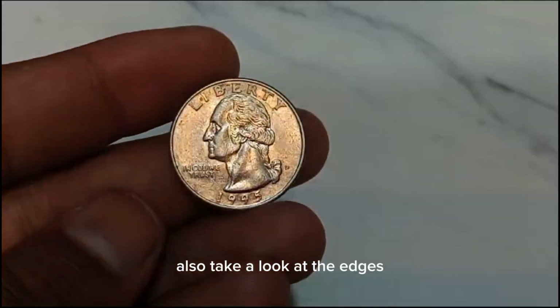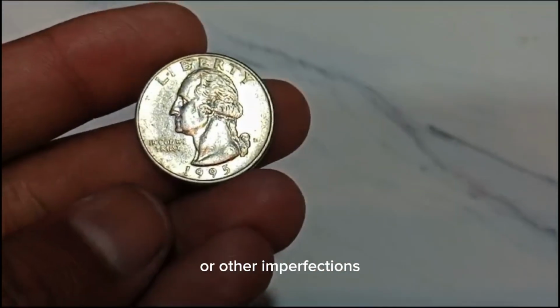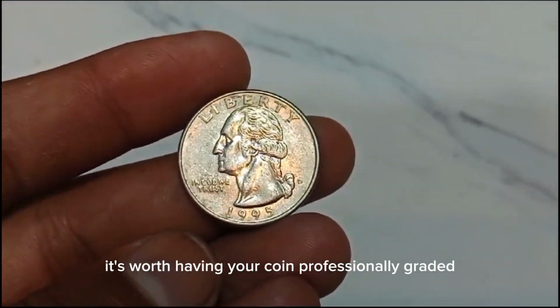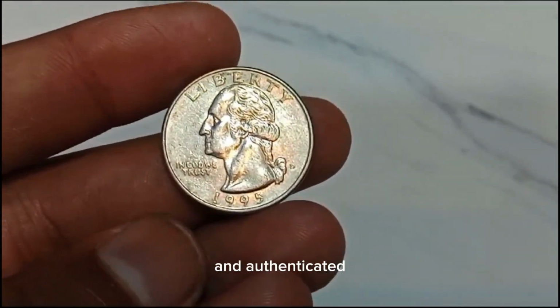Also, take a look at the edges and see if there's an off-center strike or other imperfections. If you spot anything unusual, it's worth having your coin professionally graded and authenticated.